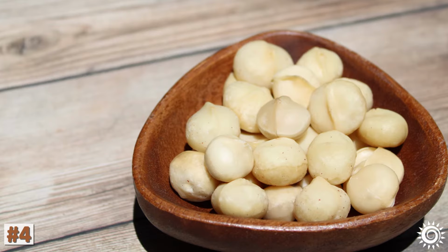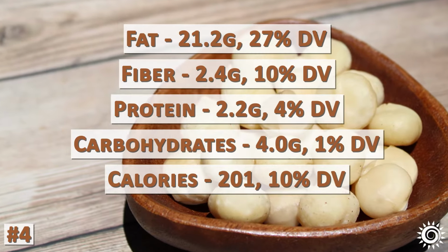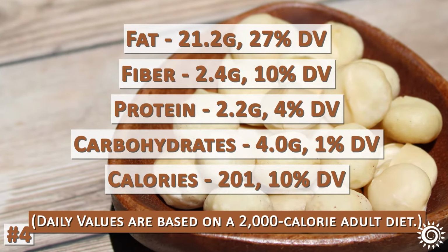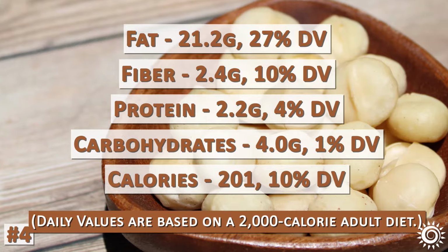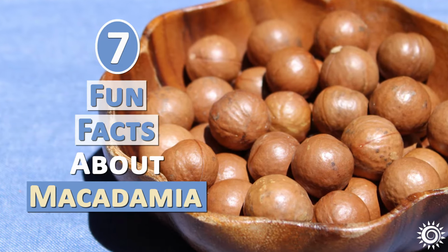On average, 1 ounce of raw macadamia nuts may contain 21.2 grams of fat, 2.4 grams of fiber, 2.2 grams of protein, 4 grams of carbohydrates, and 201 calories. 7 fun facts about macadamia.